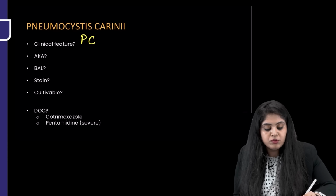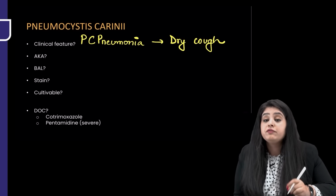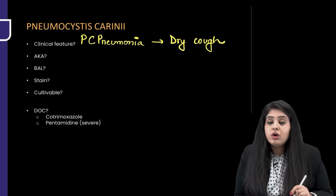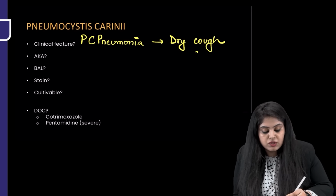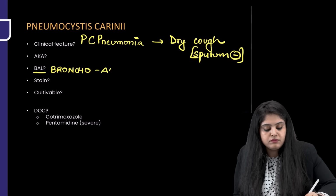I told you it is Pneumocystis carinii pneumonia. So there are going to be pneumonia features, and these patients come to you with dry cough. That means sputum production is not going to happen. What sample will I then take from the patient? Because when there is no sputum sample, I will have to go ahead with bronchoalveolar lavage. The sample that I take from the patient is bronchoalveolar lavage.